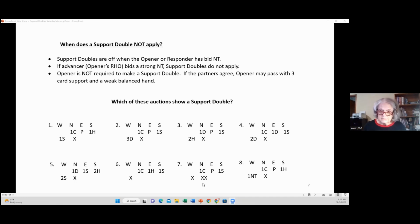Now then, number 7, 1 club by North, pass by East, 1 spade by South, double by West, redouble by North. What is that? Support redouble, showing 3 card spade support. If your right-hand opponent doubles, you just pull out the redouble card.